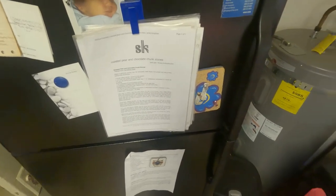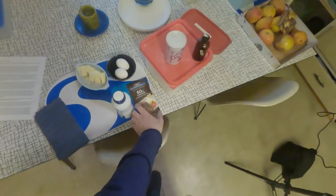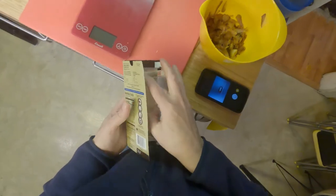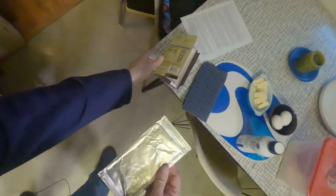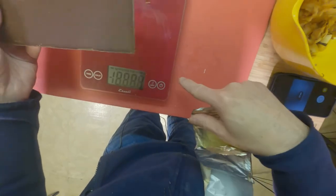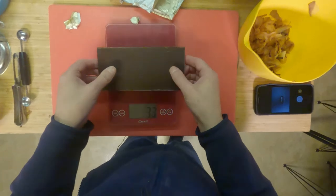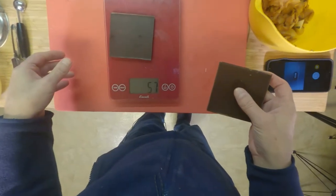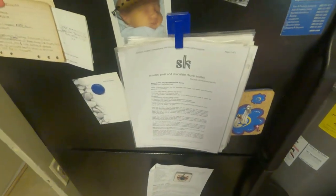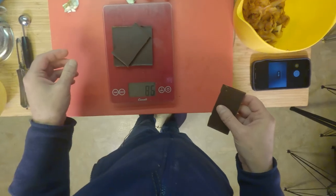Quarter cup or 3 ounces or 85 grams. So here is where the scale comes in. 38 grams. That's getting there. How many grams? 85 grams. Close enough.